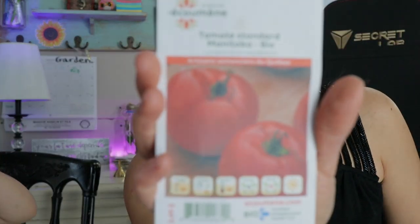It's always my first producer, until this year, because you guys know I got some that are going to be like 50 days that are coming up. This one here is called the Manitoba, and it takes 58 to 65 days to produce.